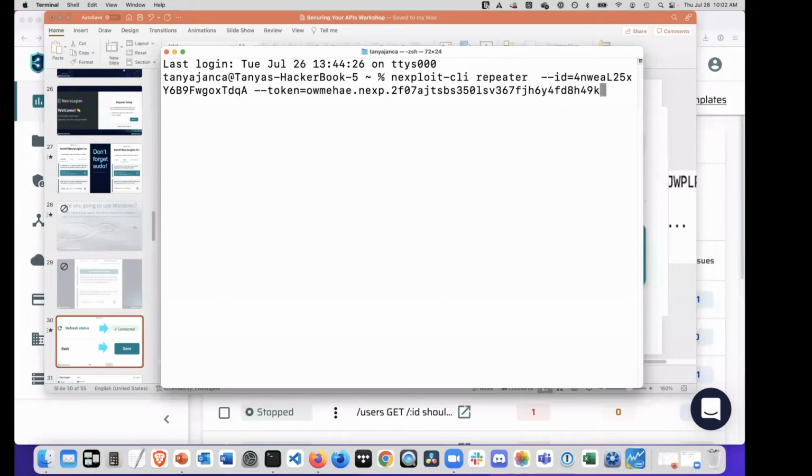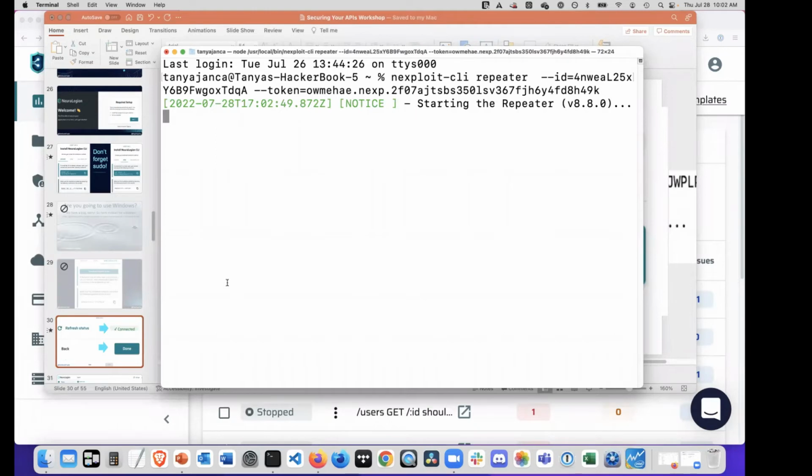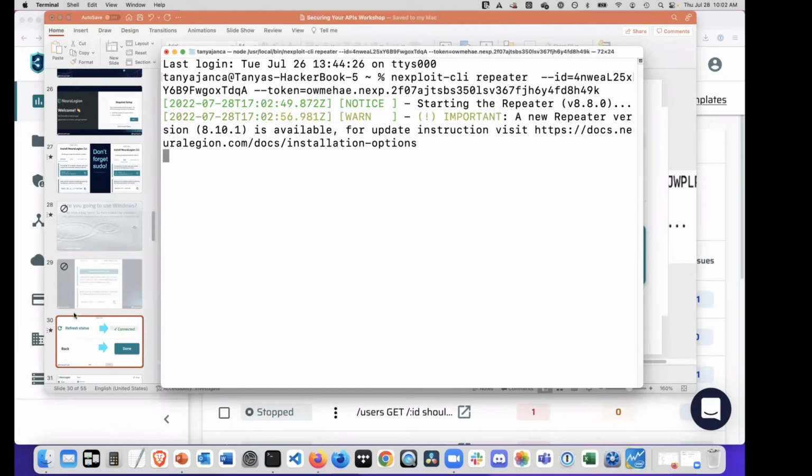I'm going to start mine. And then we're going to see starting the repeater. Oh, good. Version 8.10.1 is running. Important, a new repeater version is available. For update instructions, visit here. Yeah, I know. Awesome. Okay, connecting, running, I'm ready. Awesome. Okay, so most of the people have it going.